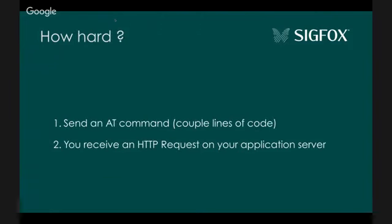So how hard is it? To be completely honest, it's that simple. You just send an AT command, an attention frame. Normally it's one line of code. In the example I'll do later, it's going to be a couple, but it's very, very simple. And once it's done, you have to go on our server, on our backend, to set up a callback, an HTTP request, which will talk to your own server to get this data back, because it's nice to send data with your device, but you want to be able to pick it up and use it. That's what you do with the HTTP request on our server.